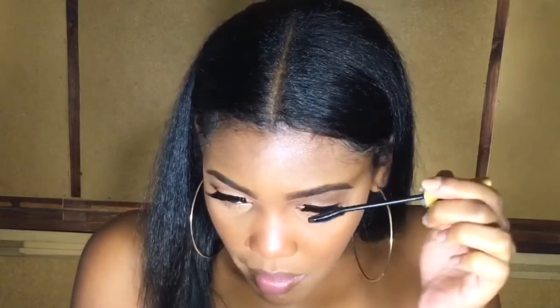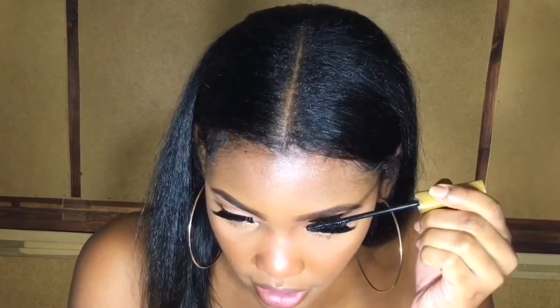Okay guys, and I like to use my leftover residue on my eyebrows and make it a little bit more darker and fanned out.